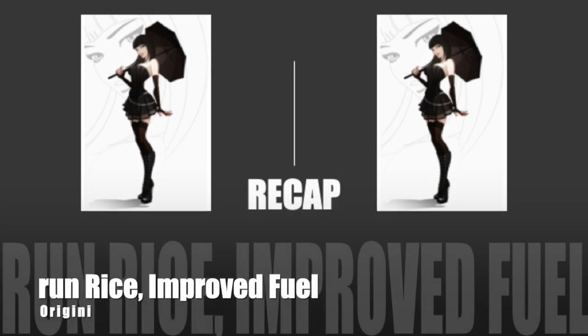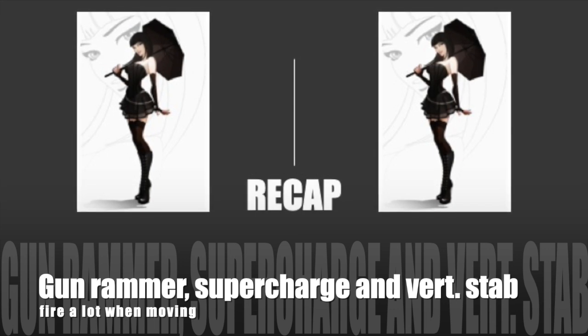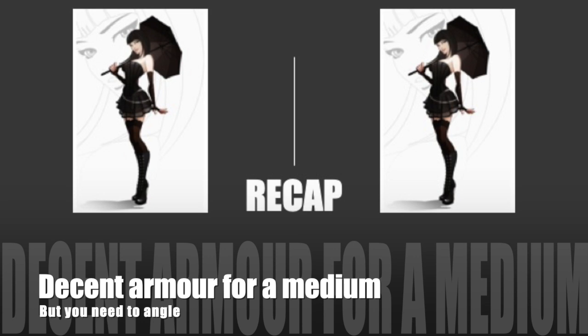I would run rice, improved fuel, and origini, which is basically more rice, as we said, rice balls. That will help with the tank's performance. A gun rammer, supercharger, vertical stabilizer, because you're going to fire a lot when you're moving, as you would expect with a medium tank. I think this also maximizes the gun handling in this tank, which is good anyway, but this maximizes the performance of that gun handling and allows you to get the most out of this very decent gun system, which this tank has, and you saw it to effect in the game.